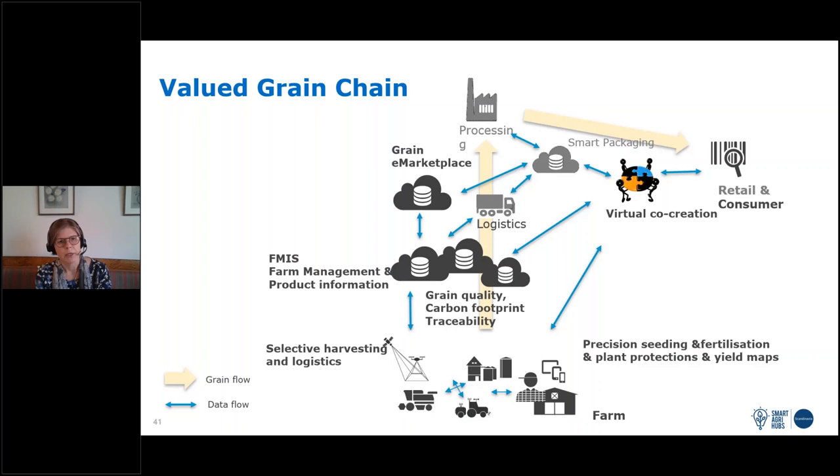If selective harvesting is one new, smart way to add value by identifying and keeping different qualities separate, the next key point is the marketplace, where farmers try to seek the best possible price from the market for the grain lot. Then there's one more aspect, whether this really functions business-wise. There also has to be a demand for this type of grain with data or traceability attached. And there we come to consumers, what consumers want and appreciate by buying certain products or paying more for certain products.